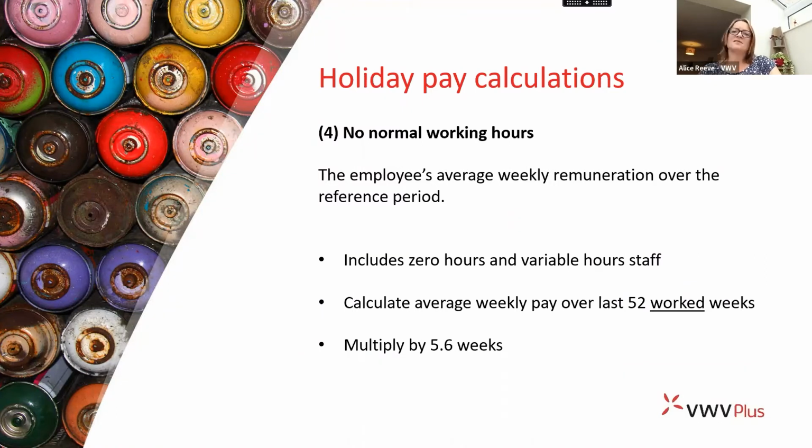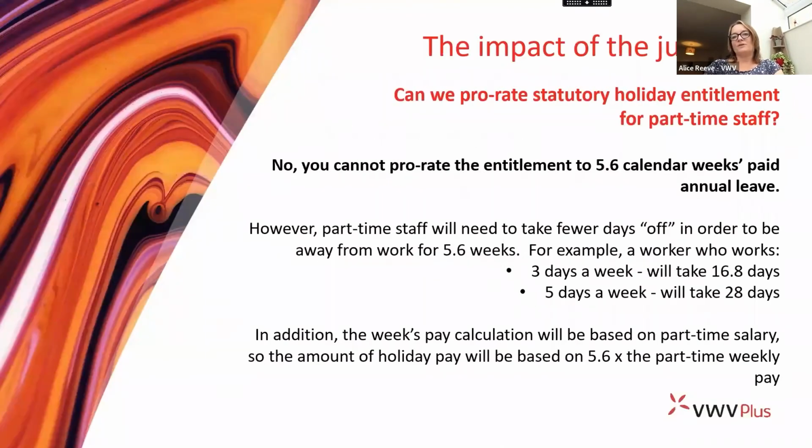I appreciate that some of those calculations may feel a little bit dry out of context. We're going to look at the impact of the judgment in more detail and how that might apply to the categories of staff that you have in your workforce as well. But we thought it was important to capture in the slides the methodology of the calculations. So I'm going to move on to look at actually the impact of the judgment and a few of the questions that we have been asked, and then Gareth and I are going to then look at what that means in your organisation and what you need to be thinking about.